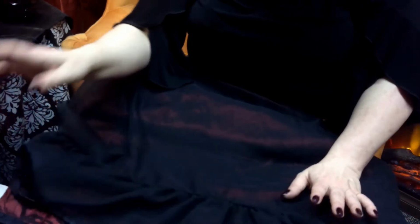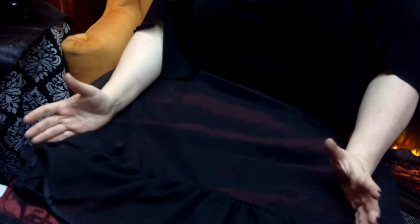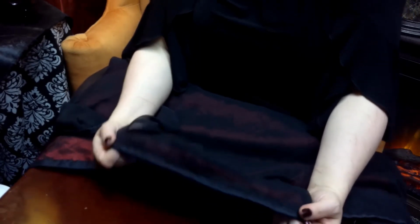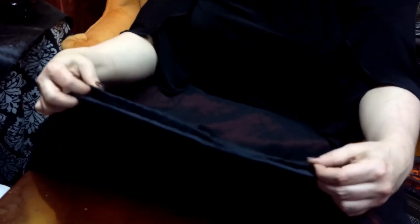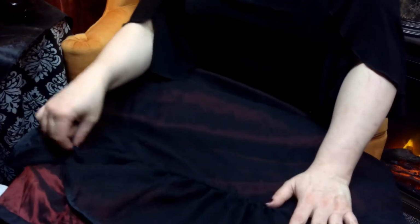But then, when I put the skirt on, of course, you wear the skirt, and I kept looking down at it, and I kept thinking, could I see the dust ruffle underneath? Or was I just looking at binding, the binding on binding? And I couldn't quite tell. And I put it on my dress form, and I couldn't quite tell. And I asked my husband, do you see the ruffle peeking out from behind here? And he said, well, maybe.